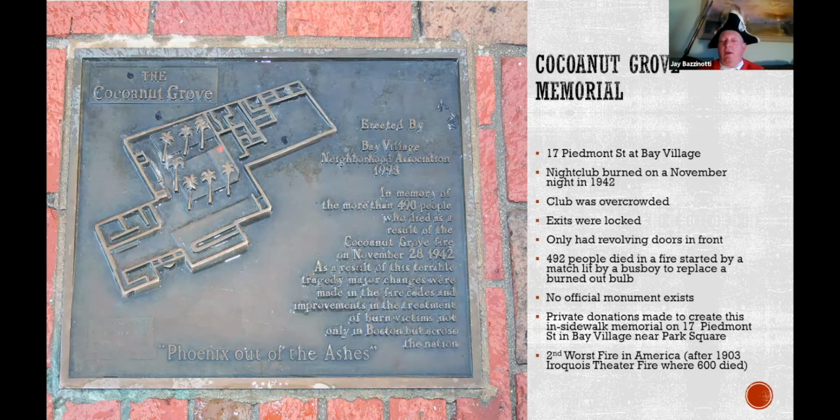The first one was in Chicago in like 1899, I think, at the Iroquois Theater. Even though this was a horrible fire, no official monument was ever raised to where this happened. Boston is a terrible city for recognizing bad fires and the deaths of all people that die in fires. And we'll see this over and over again through the decades. They tried to ignore it.